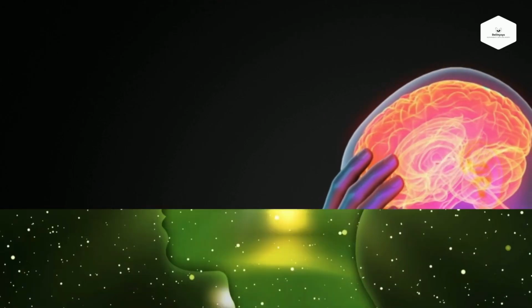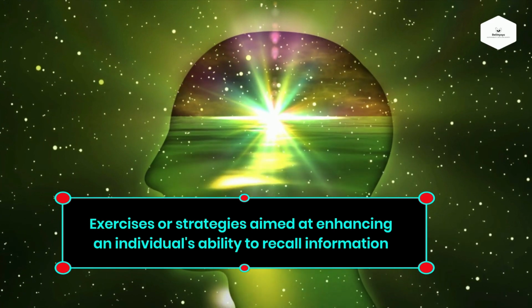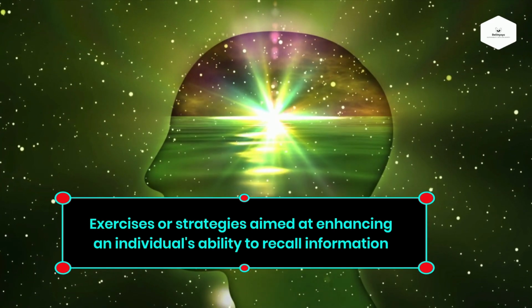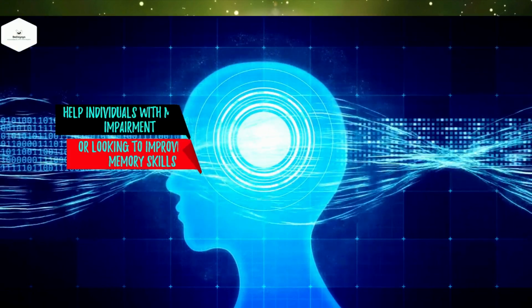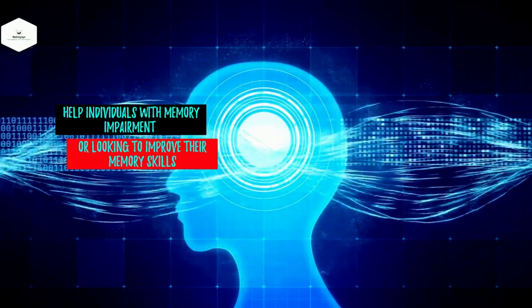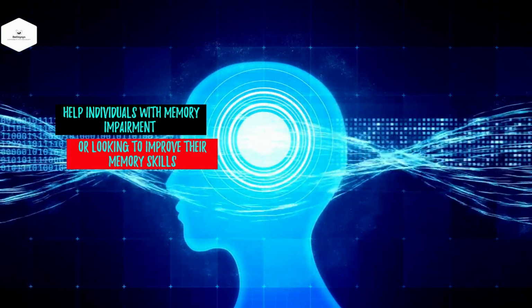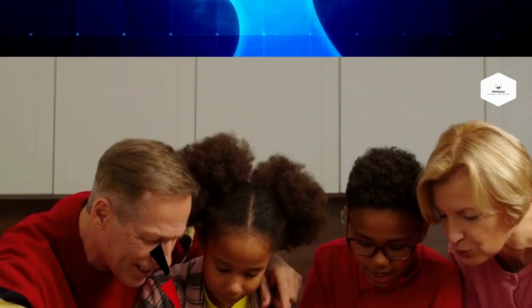Memory improvement techniques. Memory improvement techniques are exercises or strategies aimed at enhancing an individual's ability to recall information. These techniques are particularly helpful for individuals experiencing memory impairment or those looking to improve their memory skills. Here are some examples of memory improvement techniques.